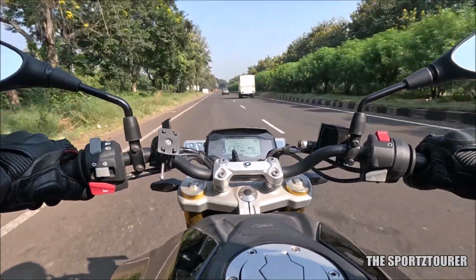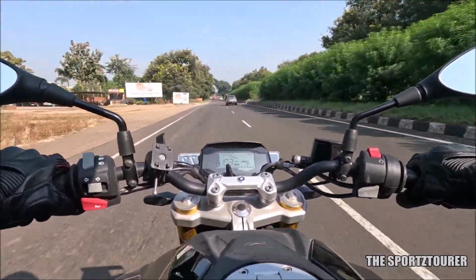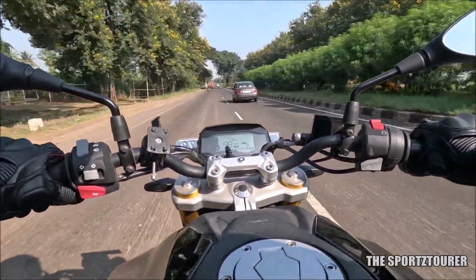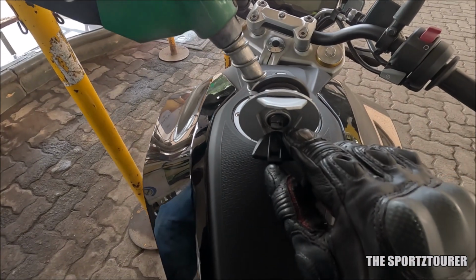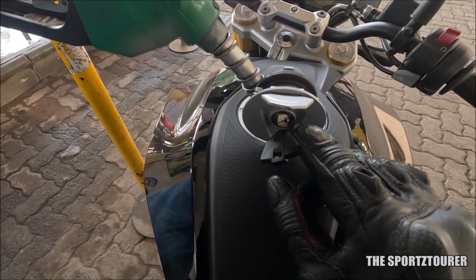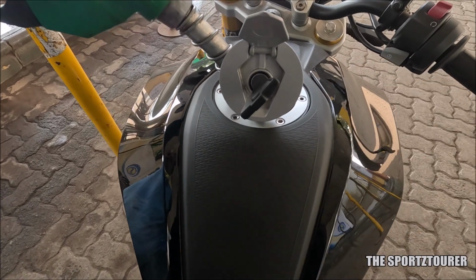I also did a 600 km long ride with this engine oil, where I took my first stop after 300 km for a fuel refill, where the oil showed no sign of resistance or fatigue as I was doing triple digit speeds for most of the time. The fuel efficiency also stood at a decent 33 km per liter for that kind of riding. In mixed riding conditions, which also include city traffic, I got around 29 km per liter, which is acceptable for me.